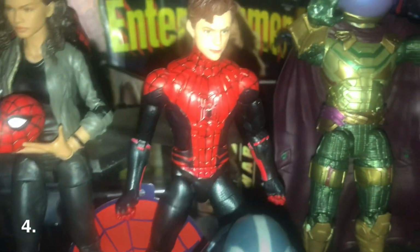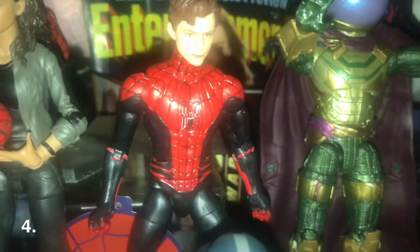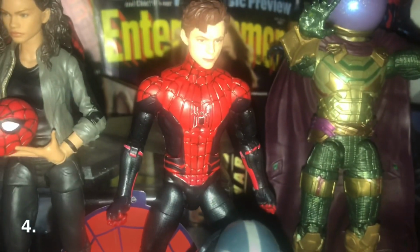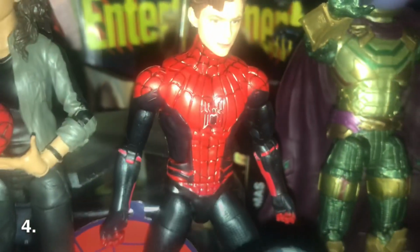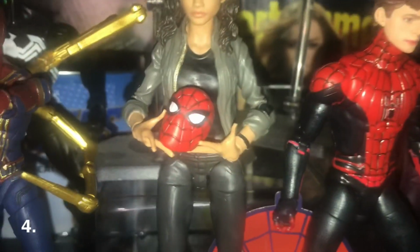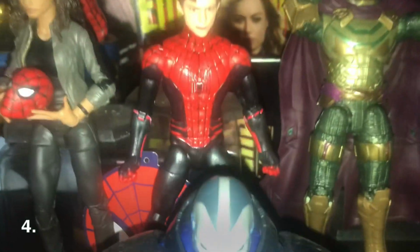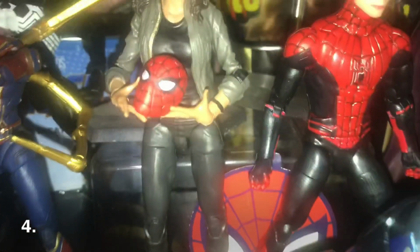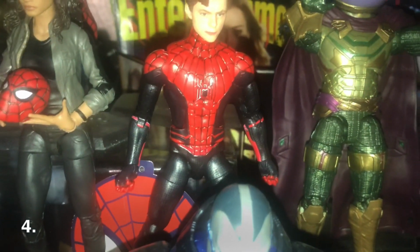I'm sure everybody in the toy community knows that if you wanted to make this suit representative of how it looked in the movie, you had to buy one of those black pens and do the lining of the entire suit across the entire figure. Why? And this also didn't come with this Tom Holland head. It was just this figure with this head on, and that was it. I don't think it came with any accessories either.